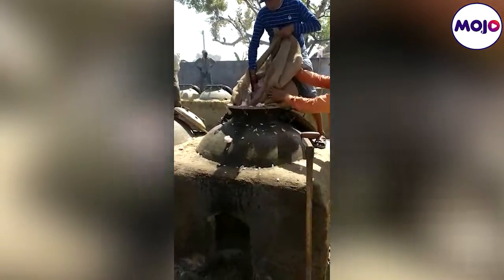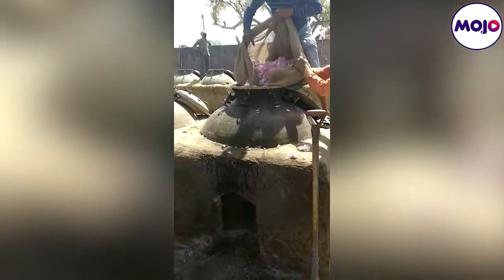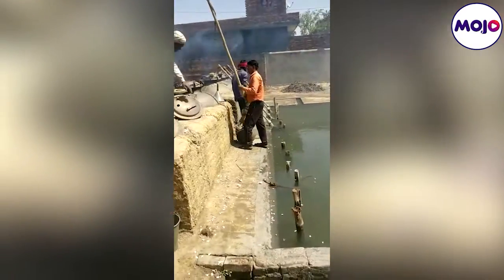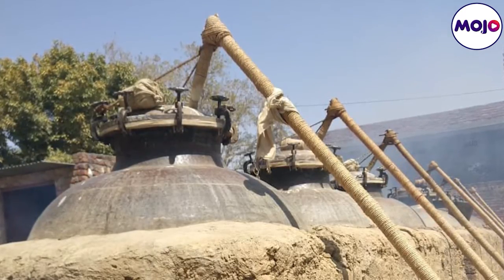We go there and pluck the flowers, and we put them in a big container which has water in it. We put all the flowers there and then we put steam from beneath. With the help of the steam, the oil comes out of the flowers and it distills. That process is called steam distillation. So that is for the rose flower.